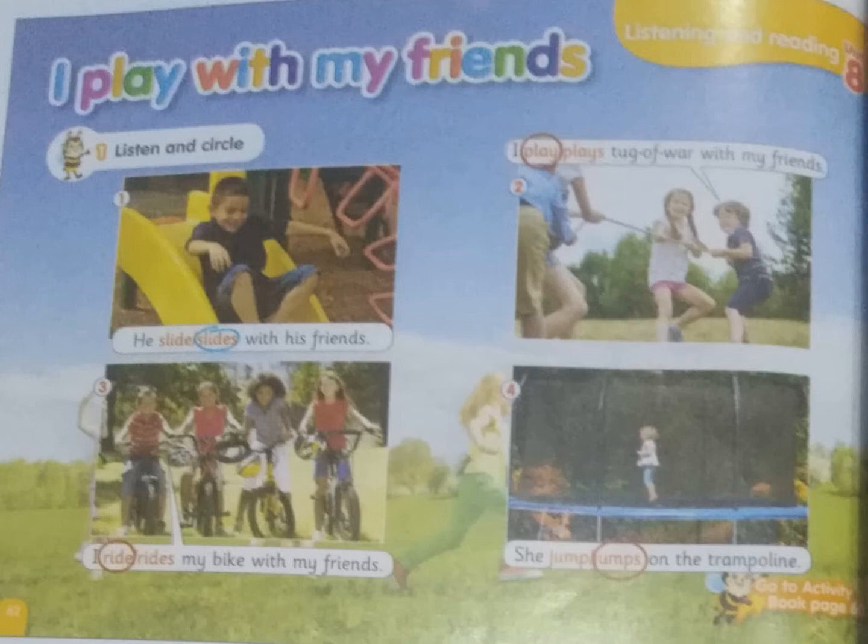Number two. I play tug of war with my friends. I play. Play. I play. Yeah, excellent. In picture three. Boy, I ride my bike with my friends. I ride. Ride. I ride my bike with my friends.